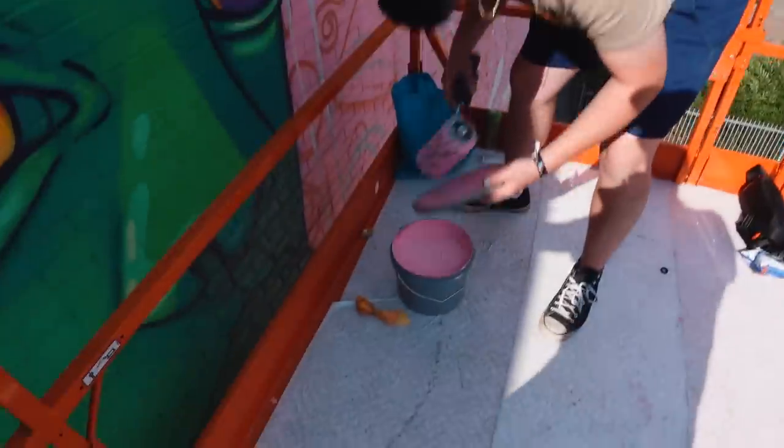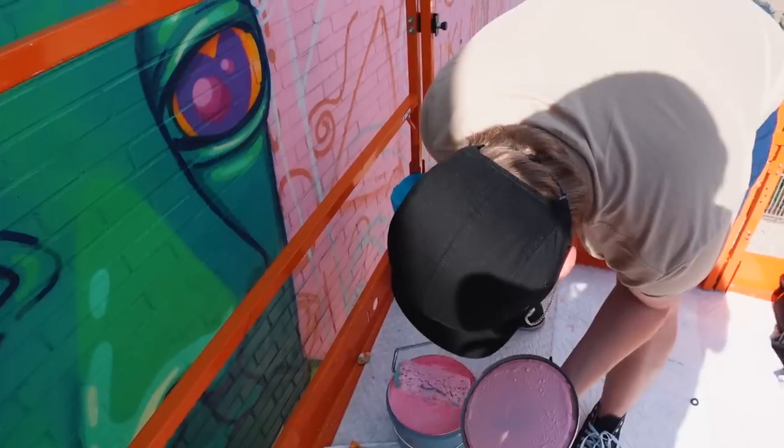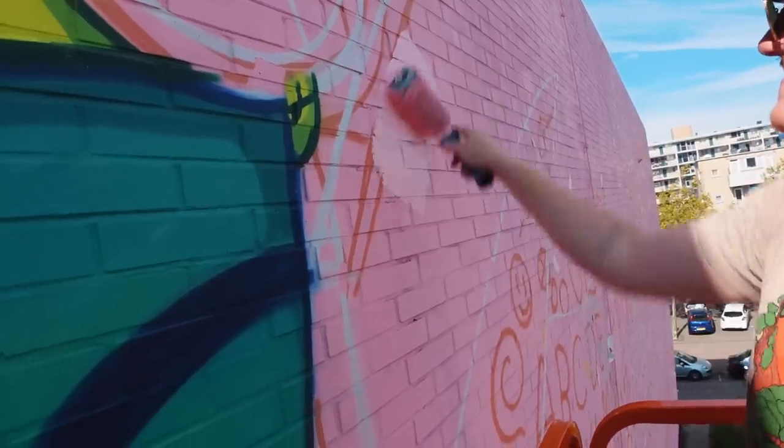That is some thick boy paint right there. Strawberry icing. I want to eat it. I know, it looks delicious. Just dunk her in there. There you go. And then use the wall to like, there we go, baby.